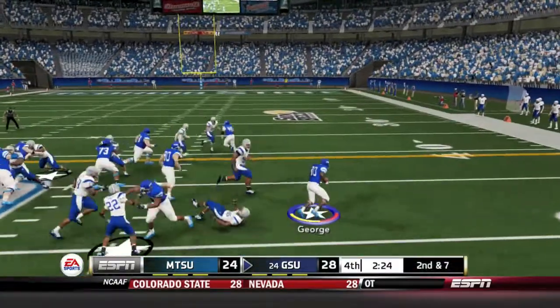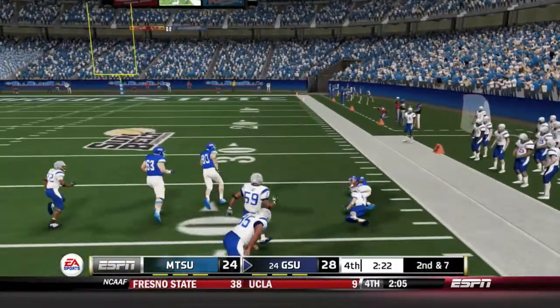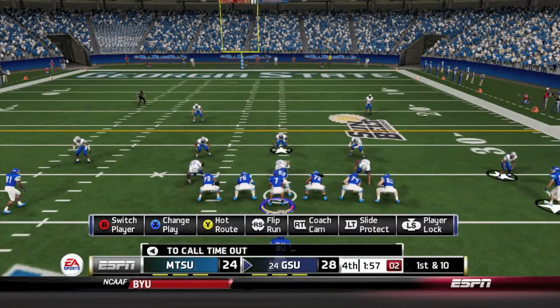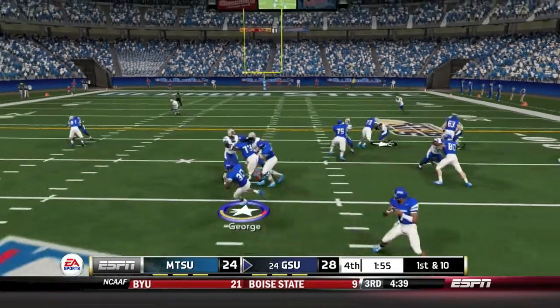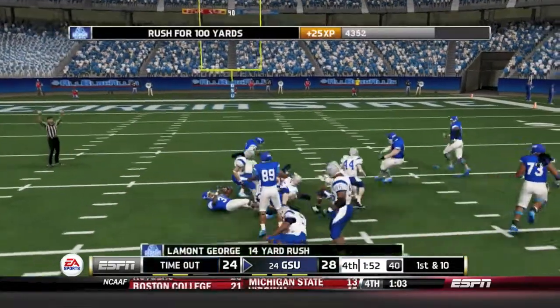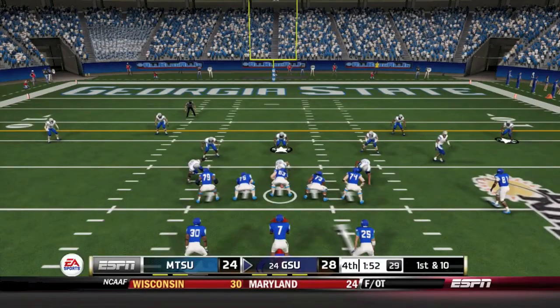Handoff to Lamont George on 2nd and 7. Bouncing off a tackler. Has the first down and more. 11-yard gain on the play. The Panthers trying to ice this one. 1st and 10. Handoff to Lamont George here. He goes up the middle. Jukes move and gets 14 yards and a first down.